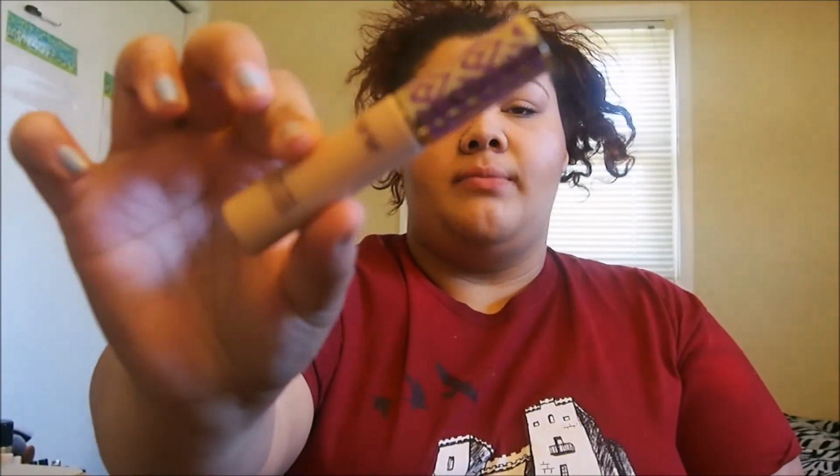The first one I'm taking is the Tarte Shape Tape color Light Medium Honey. And I love this concealer. It's very long lasting. I have it on today. This is not the best lighting, to be honest, but my window's over there, so it's lighting half my face better than the other. But the Tarte Shape Tape in the color Light Medium Honey.